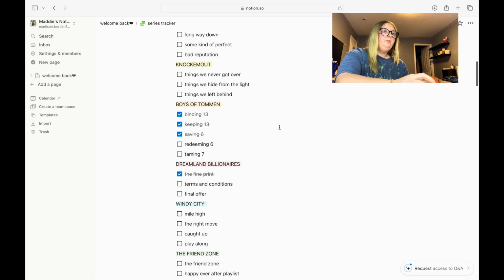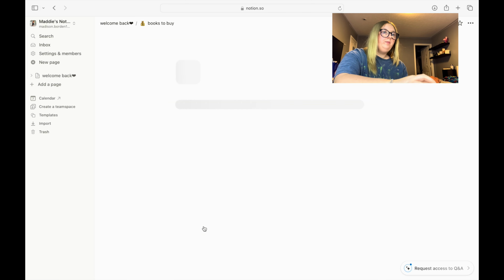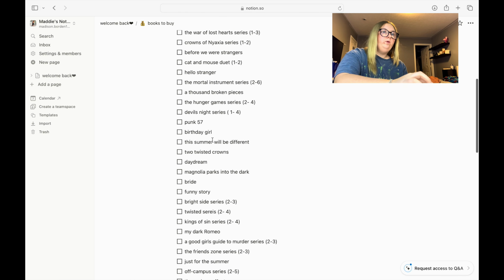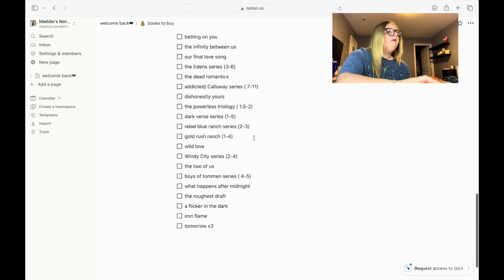So super fun. And then we go back and we have books to buy, which is quite a few of them. I'm not going to sit here and list them all, but if they are series, I just kind of put next to it which ones in the series that I needed. Like the Mortal Instruments, I have the first one, but I need 2 through 6. So that's kind of how that is set up. I'm not going through all of these because there is a lot.